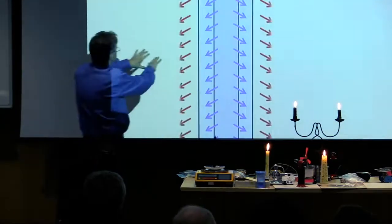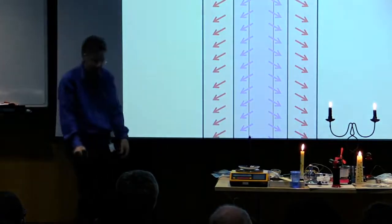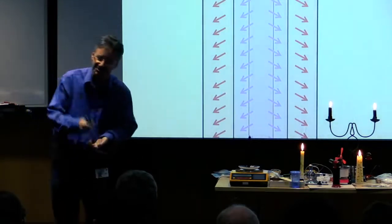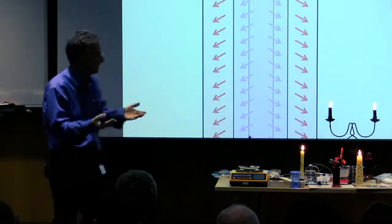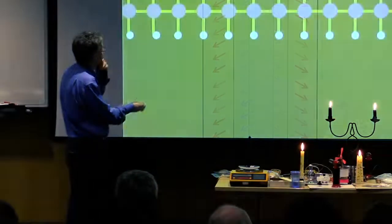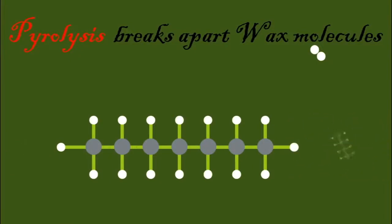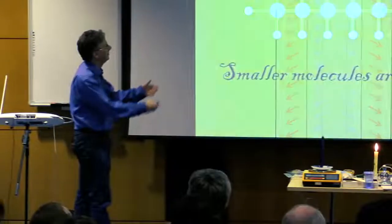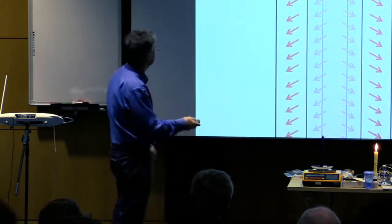And then you reach this second zone here called the pyrolysis zone. Pyrolysis, I love the way physicists give words to things like pyrolysis, as you sort of think, oh, pyrolysis, what is that? It just means heat stuff. Something happens because of heat. It's not a chemical reaction, it's just something happens because of heat. And what pyrolysis does is it breaks apart the wax molecules into smaller molecules. And the smaller molecules are more reactive. And so that's one of the key steps in making it flammable.